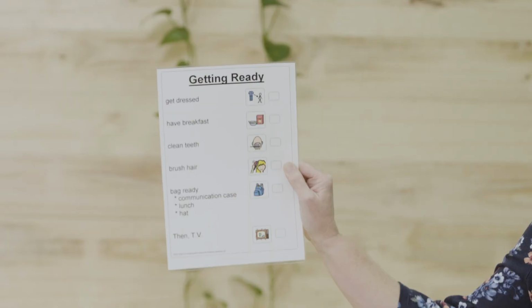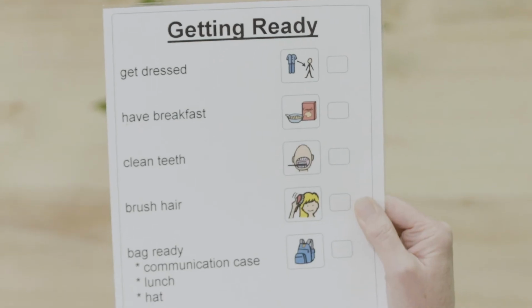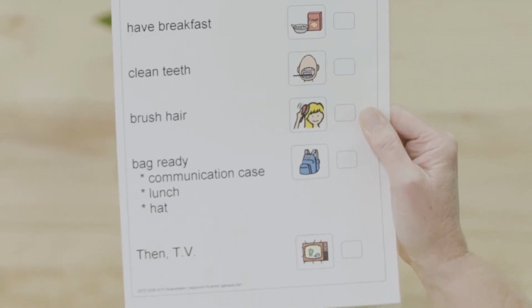So some examples of routines are, for example, this getting ready routine you might use at the start of the day, where the child can see from that they get dressed, they have breakfast, they clean their teeth, brush their hair, and get their bag ready before the TV goes on.